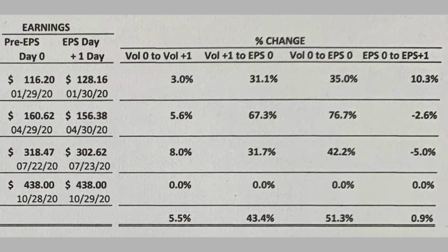So, of course, don't take any of this as gospel. I wouldn't trade on any of this news unless you were planning to do so otherwise. Always do your own homework. But I thought it was interesting to note and pretty cool to take a look at historically over the last few quarters how the stock has traded.